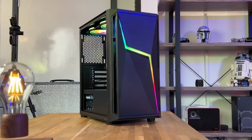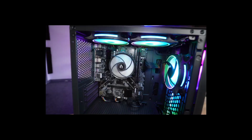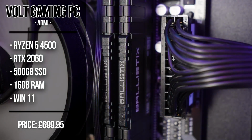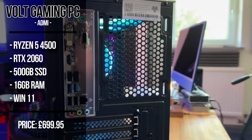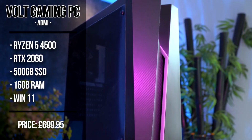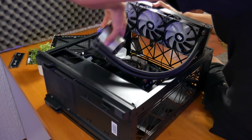With the first one and the cheapest one, we have the AIDA Bold gaming desktop. This one has the Ryzen 5 4500, which is a decent CPU. It's not going to be the best, but it's not going to be the worst. And then you have the RTX 2060 6 gigs of VRAM graphics card alongside 16 gigs of RAM at 3200 MHz DDR4 memory, which is the standard for gaming. And then you also have 500 gigs of SSD and a 550 watt 80 plus bronze power supply. Overall, this PC is really decent for 1080p gaming to get you started.